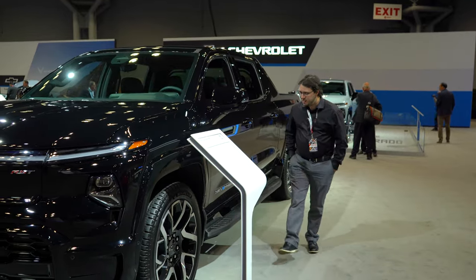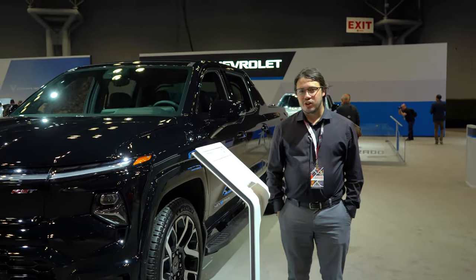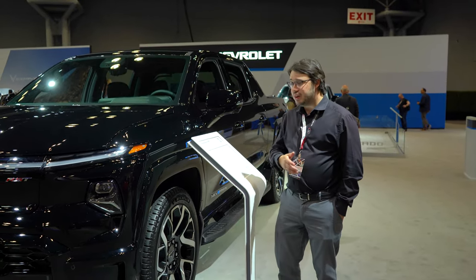So, is it worthy of being a Silverado? I think it is.